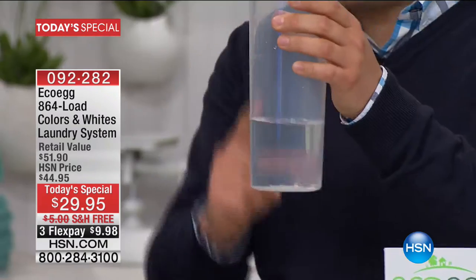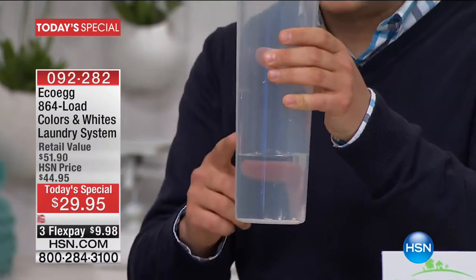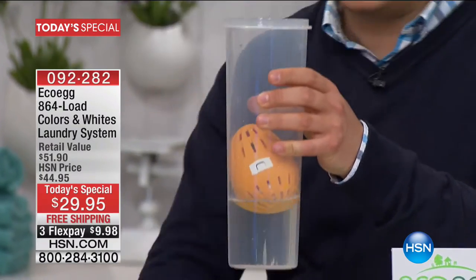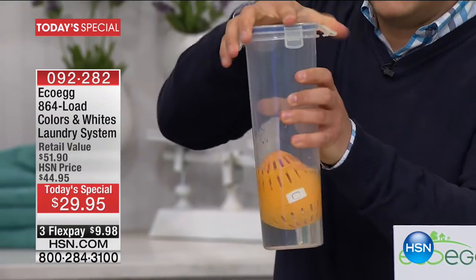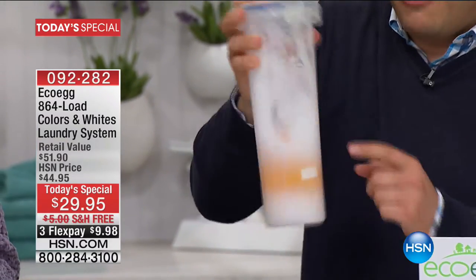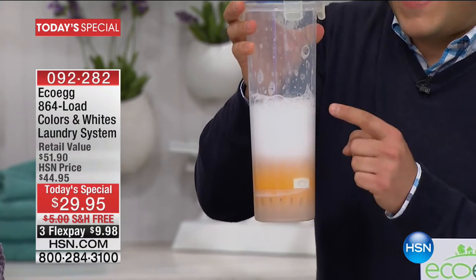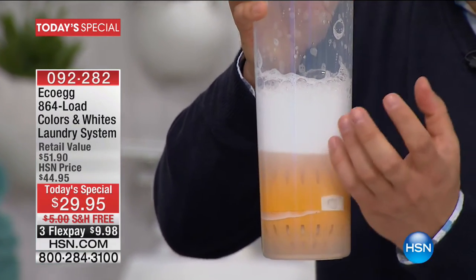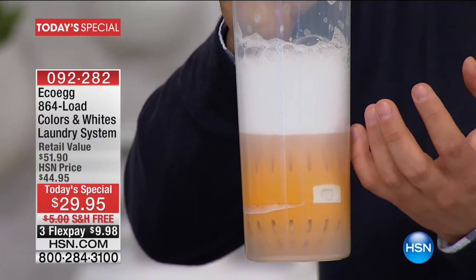So this is my pretend washing machine. It's actually just a pasta jar between you and I. It's got some cold water at the bottom. And we're going to simulate what happens inside your washing machine at home. So I'm going to give it a bit of a shake. Now, imagine this going around inside your washing machine. This is what you're going to see. There's that powerful natural cleaning foam. That's what's going to power through your clothes and lift off the dirt and grime.